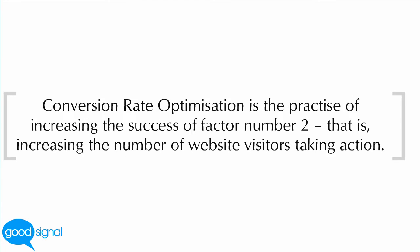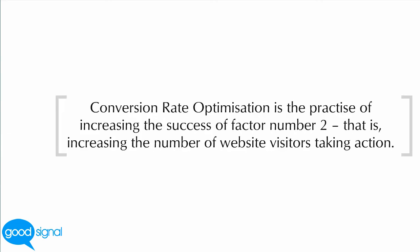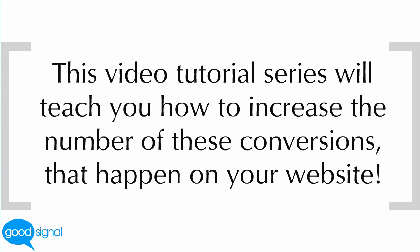You see, conversion rate optimization is the practice of increasing the success of factor number 2, that is, increasing the number of website visitors taking action. These actions might include things like completing and submitting a form, finding specific information, then finding your phone number, or more complicated activities such as searching for a product, adding it to a cart, and then completing a checkout procedure. Each of the individual actions in these processes is called a conversion, and what this video tutorial series will teach you how to do is increase the number of those conversions that happen on your website.